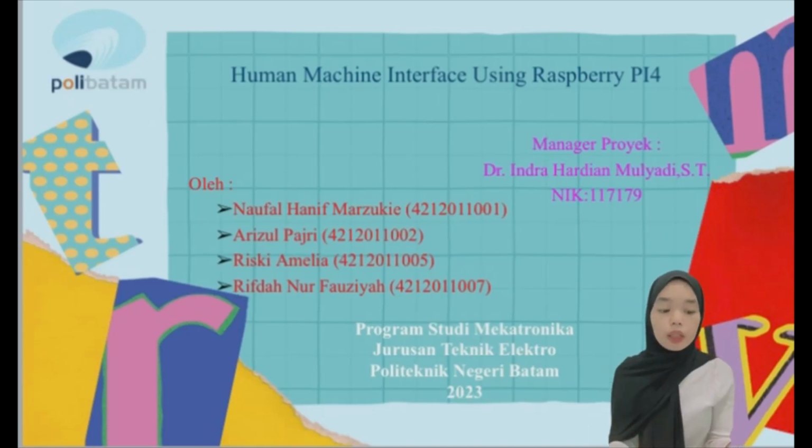Member group: Noval Hanif, Arizal Fazri, my name Rizky Amelia, Rifda Nur Fauzia. With project manager Bapak Dr. Indah Hardian Mulyadi, ST.